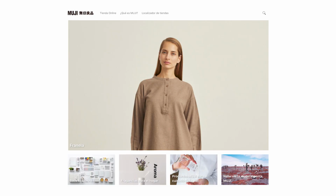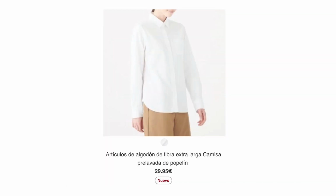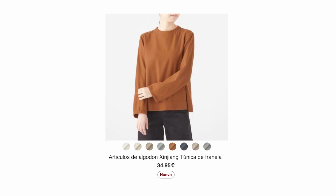The last example is a lesser known brand called Muji. It is a brand from Japan. It has also things like Zara, like t-shirts and clothes, notebooks and household products. It is a very simple quality brand, minimalistic style. Muji, the brand itself, stands for without brands. It is a brand without brand.